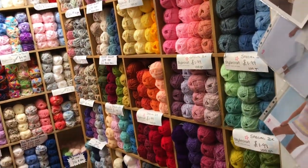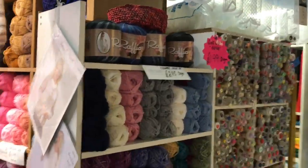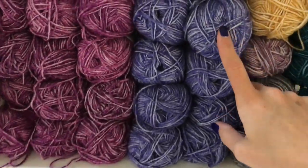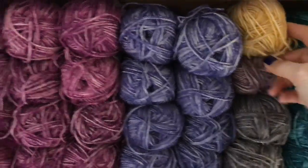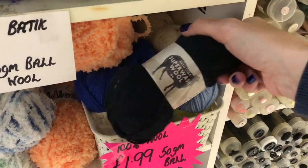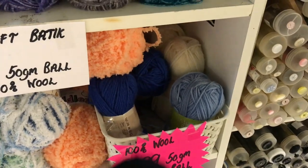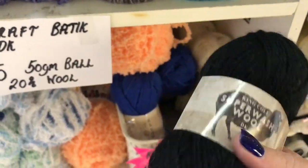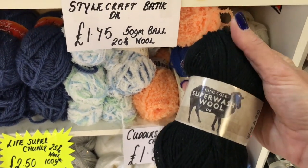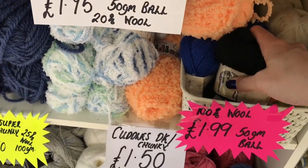And then outside here, there's always sort of like a little bit of special offers type thing. There's the Stylecraft batik here. That's a nice one. 100% wool, this one is. King Cole Superwash wool. Oh, I didn't know they did that. But yeah, as you know, I can't really use wool because it does prickle me.